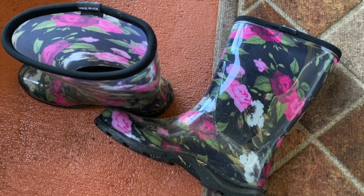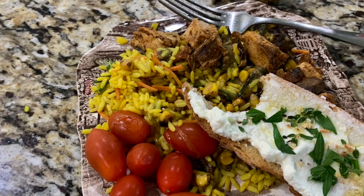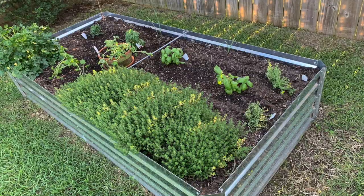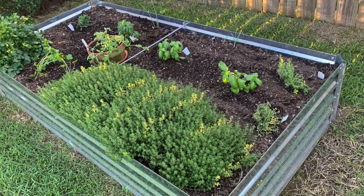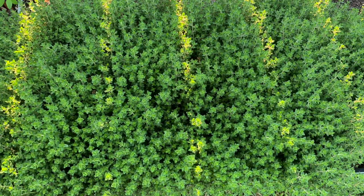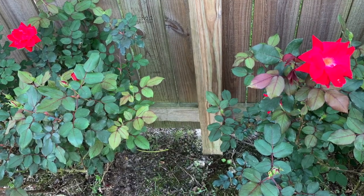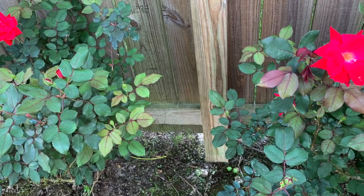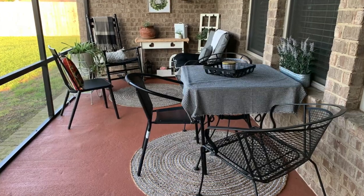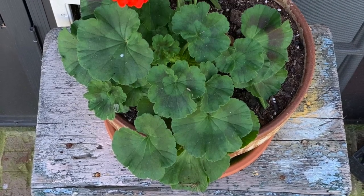Now it's time to kick those boots off and get inside the house and have a little bit of lunch and put those herbs on it. And then back out to the garden to give it a good watering. Once everything's in the ground, it really, really needs to have that good watering and give it some time to perk up. And here's my beautiful thyme from last year. And even the roses, they're just gorgeous. And how nice is it to go back into the back porch with it clean and fresh? I love it.